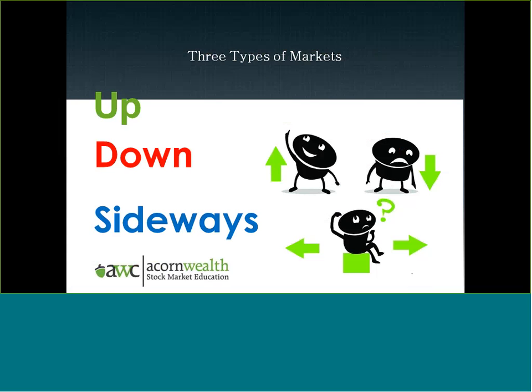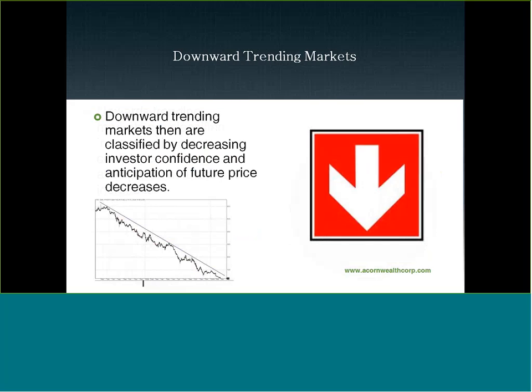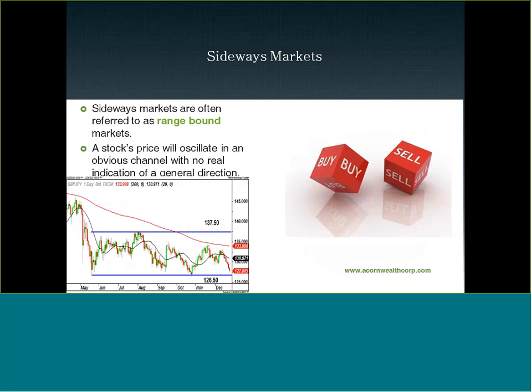So let's get into talking about the summer months. Firstly, there's three types of markets, right? We can all agree that the market moves in three different directions. We've got up markets, down markets, and sideways markets. That's also a direction. So there's three ways the market can move. Upward trending markets, pretty simple, higher highs, higher lows. Downward trending markets, the absolute opposite, and sideways, where we could be trading calendar spreads and credit spreads.